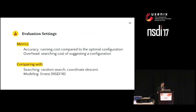For the metrics, we measure 2 things: the accuracy, which is the running cost of the configuration we choose, and the overhead of finding such a configuration, which is basically the cost of searching for that config. We compared against both searching and modeling solutions. For searching, we compared against random search and coordinate descent. And for modeling, we compared against Ernest.